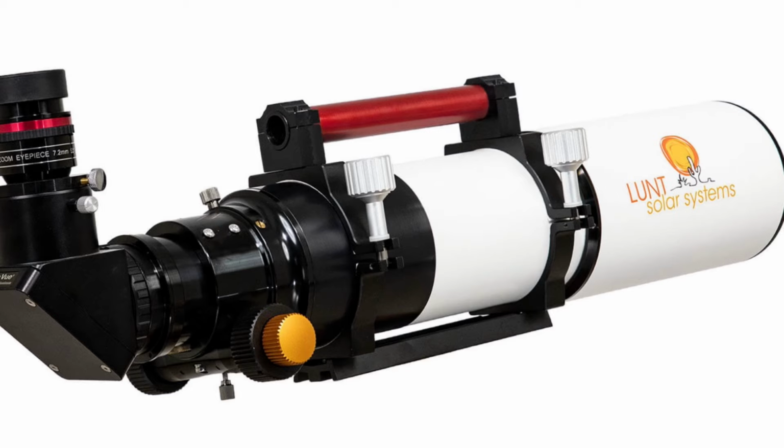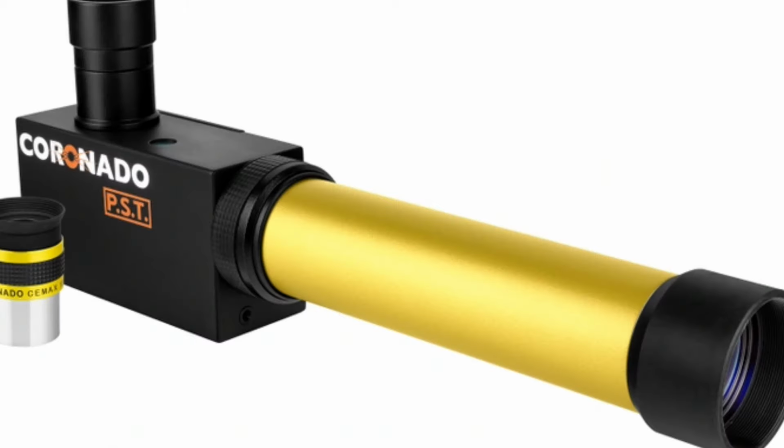There is actually a unique style of telescope that allows you to view things like solar flares and solar prominences, and that is the hydrogen alpha telescope. These telescopes are made by several different companies. The best known ones are made by LUNT Solar Systems, Daystar, and Coronado.